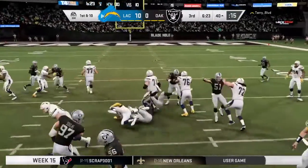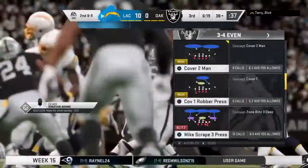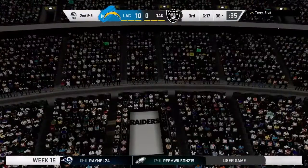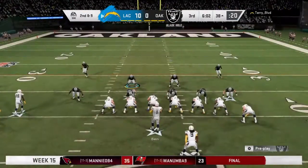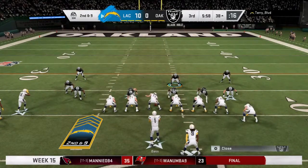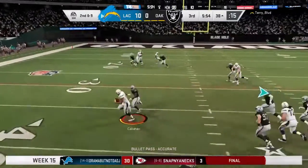Now a 10th carry for Melvin Gordon. And they will only muster a yard here to the 38. It was Maurice Hurst who got him down. They tried a quick hitter inside, but that one was swallowed up because what they're hoping, those big defensive linemen will take the bait and move laterally and open up a crease that they can run through. Didn't happen on that play.